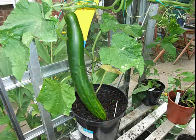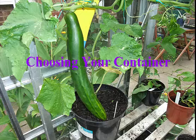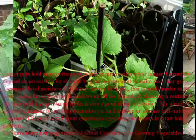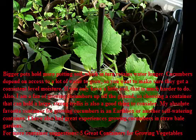Choosing your container. As is true with most vegetables and fruits, bigger is much better when choosing your container. Bigger pots hold more potting soil, which in turn retains water longer. Cucumbers depend on access to a lot of water to grow, so you want to make sure they get a consistent level of moisture. If you only have a little soil, that is much harder to do. Also, I am a fan of growing cucumbers up off the ground, so choosing a container that can hold a large, strong trellis is also a good thing to consider.